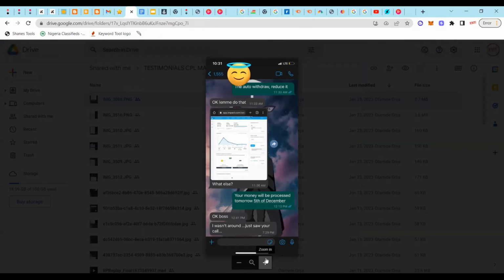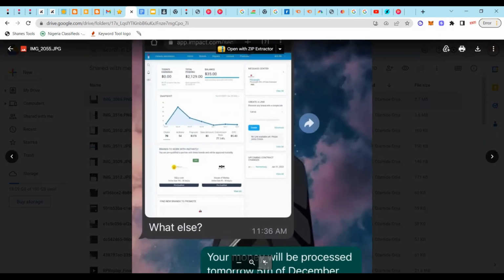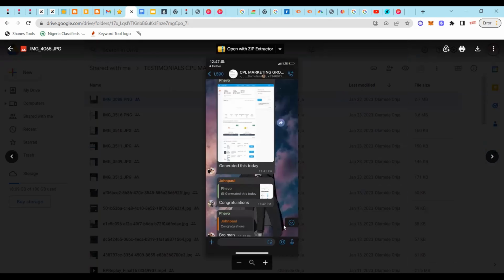Imagine you started this earlier. Okay, 2,000. This is another 2,129. It's balanced. So I told him, you have spoken. He has even withdrawn this one. This is Pluralsight, which I showed you. Can you see? Let me zoom in. Can you see Pluralsight? Yeah, he did withdraw this one already.